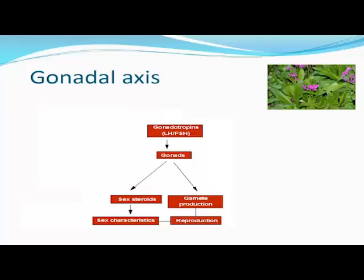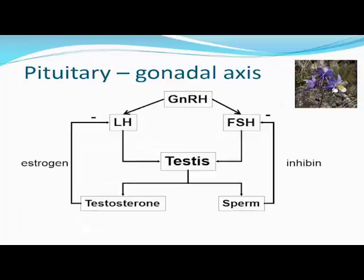Okay, so focusing in on just this one axis, we're going to talk about exactly what LH and FSH do. And they actually can be distinguished in what they do, and that can be helpful to you and your doctor in understanding testicular function. So here's a picture, again, of the same thing. So we have the gonadotropins, LH and FSH. This is a peptide made by the brain that actually causes these hormones to be released from the pituitary.